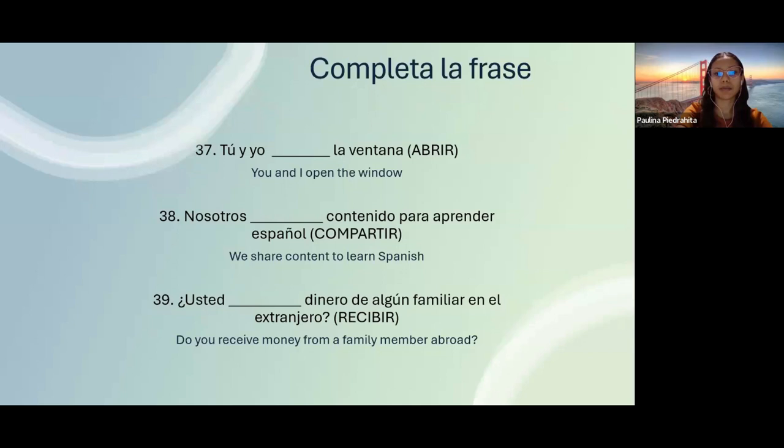Okay. En la primera, tú y yo, como somos dos personas y me incluye a mí, es nosotros. Entonces, tú y yo abrimos la ventana. In this case, because it's you and I, it will be we. So we use the conjugation of we. Tú y yo abrimos la ventana. Muy bien, nosotros compartimos contenido para aprender español. Y usted recibe dinero de algún familiar en el extranjero.